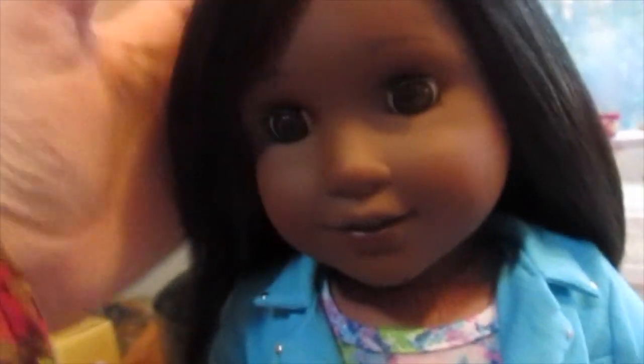Yeah, and I just love her. And I made sure I got one without perma panties, because they had a couple there that had perma panties. And I went inside the box and checked. She's adorable. I love her. She's gorgeous. So I had to get one of those in better light to show you her true beauty. She's just gorgeous.